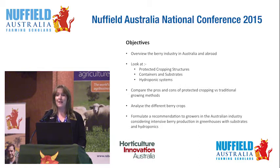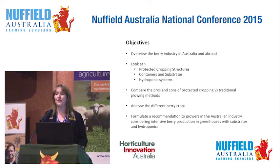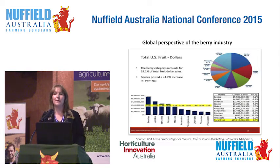growing berries. Then, not wanting to just stick with one berry, I wanted to do four. So I wanted to analyze the different berry crops available and how they actually grew in hydroponic systems. Then I wanted to come up with some recommendations, probably for ourselves first, because we knew nothing about the industry, and then disseminate them to the rest of the Australian industry, and to anyone else in the protected cropping industry that was considering a different crop to grow within their structures. That was the plan.